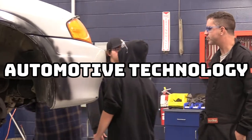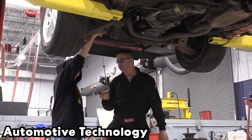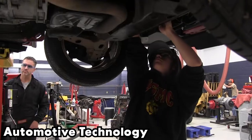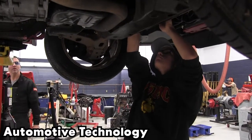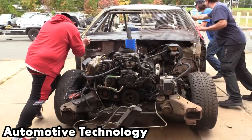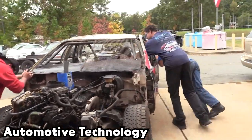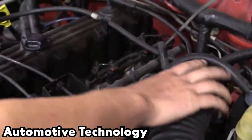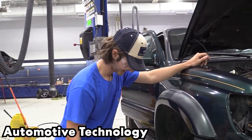Automotive Technology. Instruction and practice are provided in the diagnosis of malfunctions, disassembly of units, parts inspections and repair, or replacement of parts involving engine performance, steering and suspension systems, brake systems, automatic transmission, transaxle, manual drivetrain and axles, heating and air conditioning, engine repair, and electrical electronic systems.